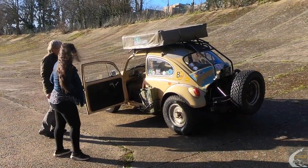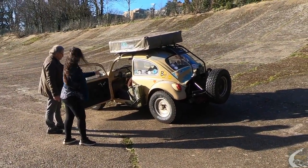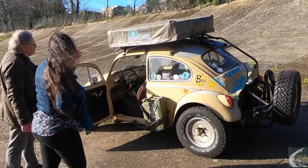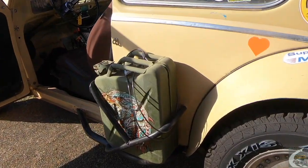So the roof tent's a very recent one. Yeah. And these nudge bars I built new. I had them made so that I could put jerry can holders on the outside of the car on the sides rather than on a roof rack. And that's my own artwork that I painted on the sides as well on both jerry cans.